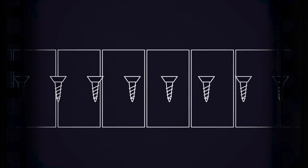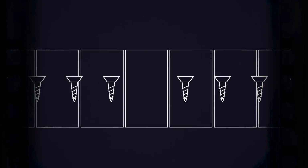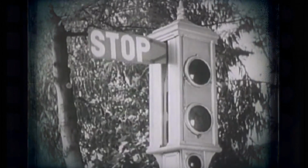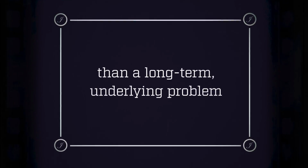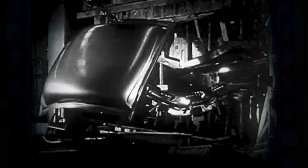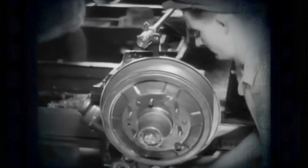For example, if a defective part is found in the production line, rather than just throw it out to keep the line moving, Toyota stops the entire line until the cause of the defect is identified and fixed. Better a short-term stall in production than a long-term underlying problem. Yay, for stalling production lines! And rather than assign each employee to focus on one task the entire time they're at work, Toyota often rotates them between tasks, helping them avoid boredom and understand the bigger picture of what the team is trying to accomplish. Yay, accomplishment!